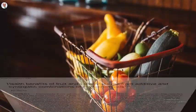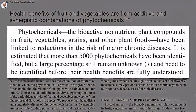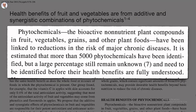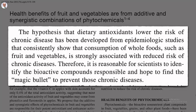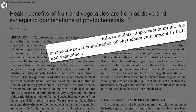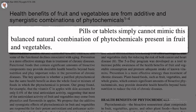There are thousands of phytochemicals that will never make it onto the side of a cereal box, but may play a role in reducing the risk of chronic diseases. And that's just the ones we know about. We know whole plant foods have consistently been found to be protective, and so it's reasonable for scientists to try to find the magic bullet active ingredient to sell it in a pill, but pills simply cannot mimic this balanced, natural combination of phytochemicals present in fruits and vegetables.